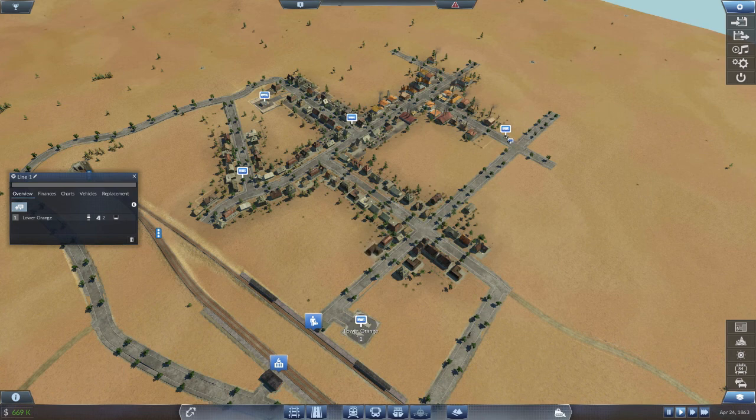We've gone with grey again. I don't know if we're going to keep grey. I don't care for grey, mostly because it blends into the road and I have no idea what's going on.